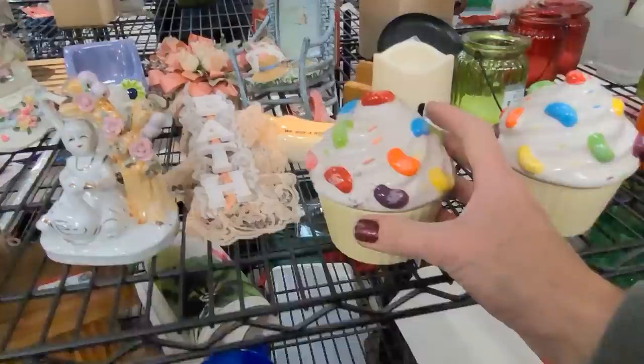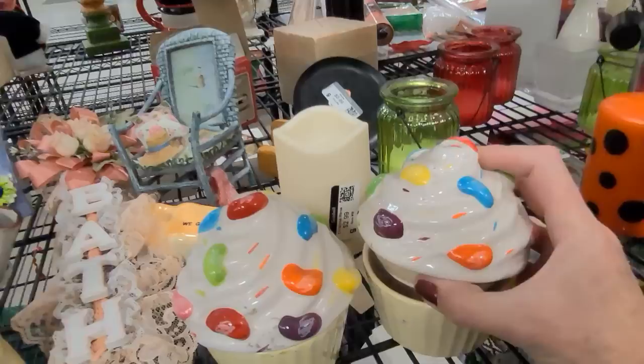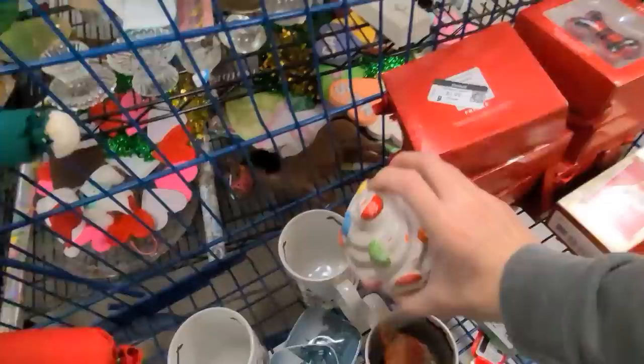These are Jelly Belly trinket boxes. Not sure if they were originally candles. These are interesting. When you find an advertising piece like these, do take a minute to look them up because you never know. Some of them are highly sought after and can bring some good profit.